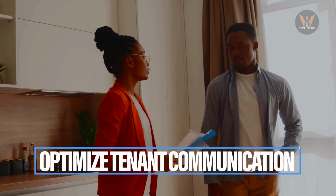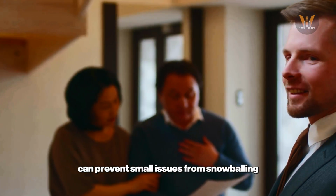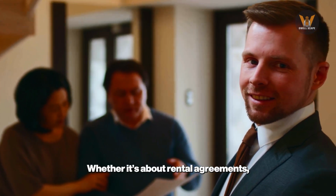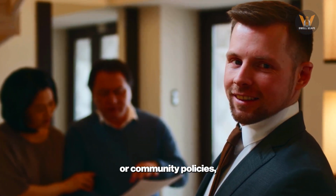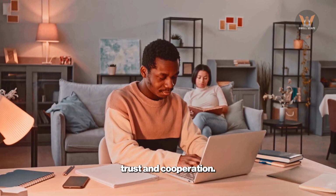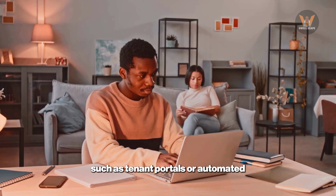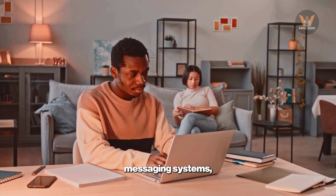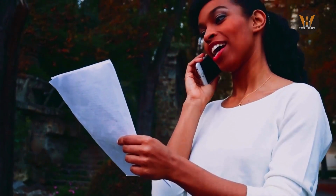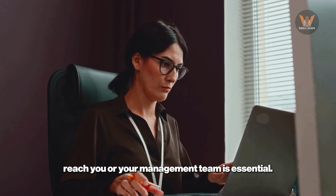Optimize tenant communication. Clear communication with your tenants can prevent small issues from snowballing into major problems. Whether it's about rental agreements, maintenance requests, or community policies, being transparent and responsive fosters trust and cooperation. Investing in communication tools such as tenant portals or automated messaging systems can help streamline interactions and ensure every tenant feels heard.